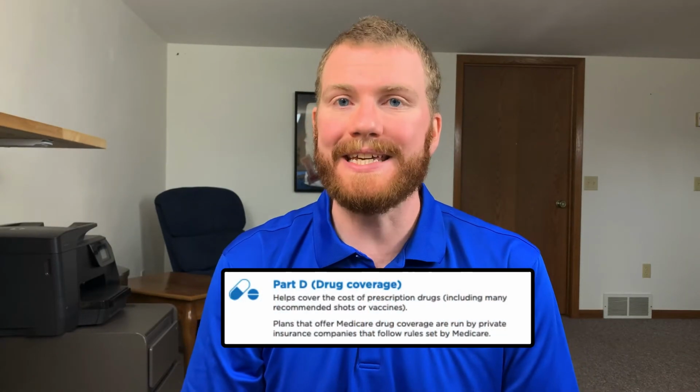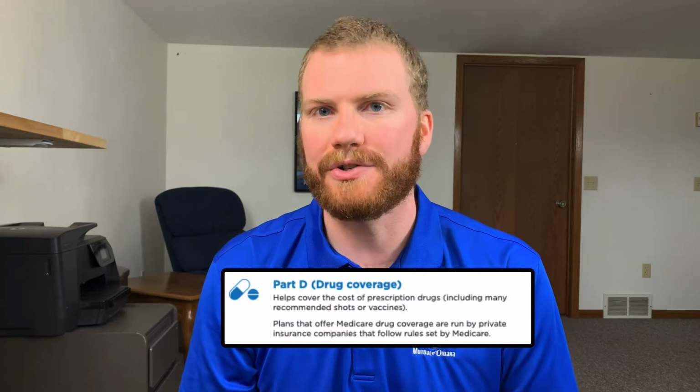Now, because Medicare supplements are standardized by the government, you can get them from any Medicare agent around the country. And you're better off looking outside your local area to get the best deals for Medicare supplement plans. It's very important to understand that different Medicare supplement insurance companies charge different premiums for the exact same plans. Okay, the last piece of the puzzle we need to cover is Medicare Part D, or your prescription drug coverage.